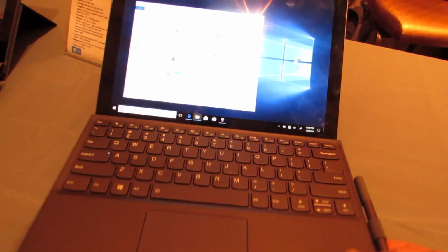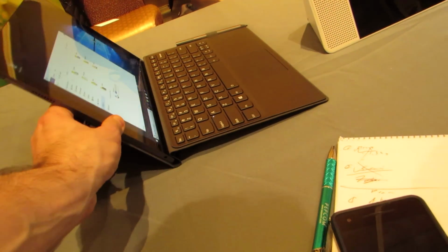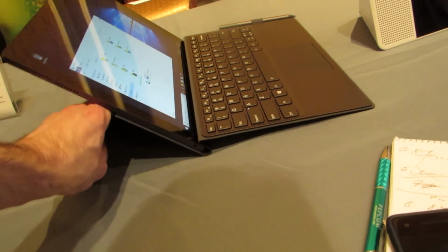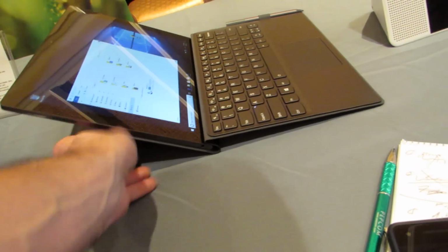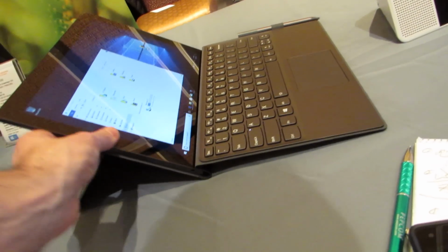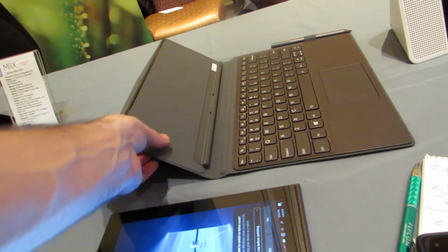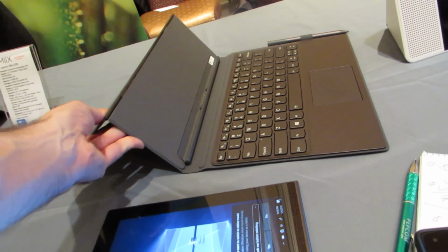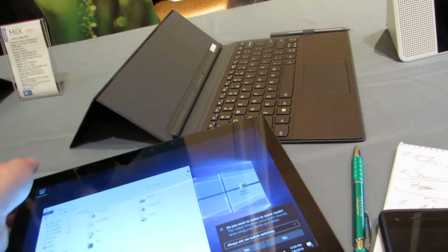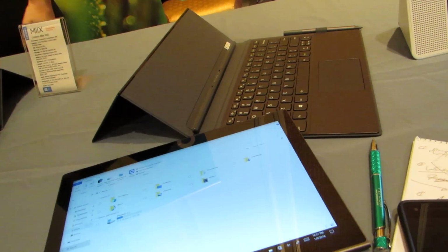The keyboard is nice and firm, feels pretty good, and it's a really interesting case here that has an adjustable stand that's built into the case itself, not into the tablet. And when you remove the tablet, what you're left with is this case. So you can see it's actually the firm keyboard and kickstand. It does support Windows Continuum, so you can switch back and forth between laptop and tablet modes.